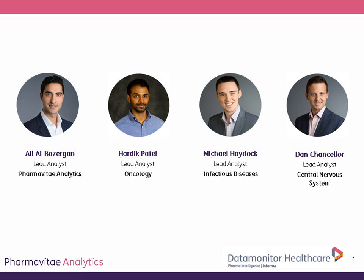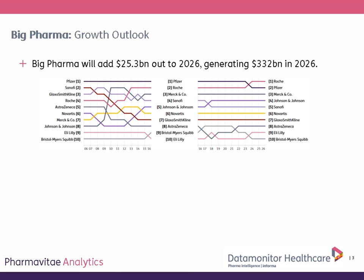So we'll begin with the most important question, and that is: is Big Pharma growing? And the answer is yes. Pharmavitae Analytics forecasts this peer set of 10 companies to add close to $25 billion to its top line, generating $330 billion in 2026. Now, you can see from the diagram on the slide deck that Pfizer is really going to maintain its leading position out to about the late part of the forecast period, where Roche, which is armed with quite a powerful launch portfolio, becomes the peer set leader by pharmaceutical sales out to 2026.